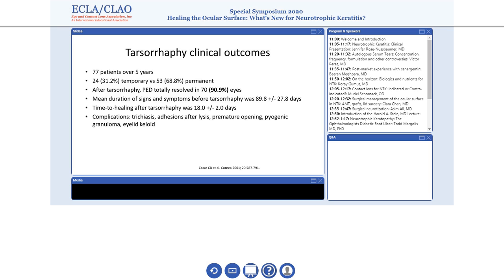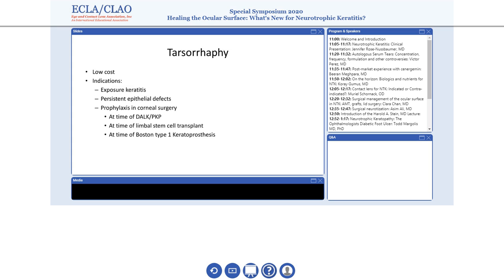The adhesions you can get sometimes look like kind of webbing as the eyelid's stretching out. If you don't get a good, tight closure with the initial sutures, the tarsorrhaphy can open up. You can get pyogenic granulomas forming, especially in patients who are darker pigmented, or keloids. So those are things just to touch on with the patient as a potential risk. But it is very low cost to do a tarsorrhaphy, probably the cheapest intervention of all the things that we have available to us to treat NK.